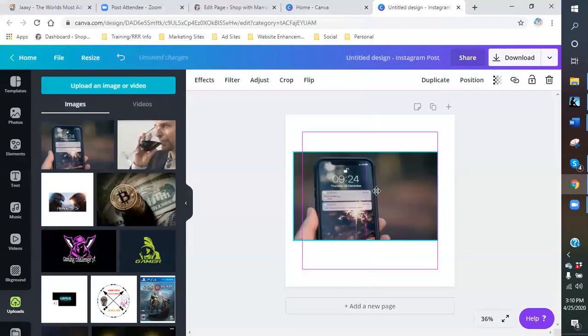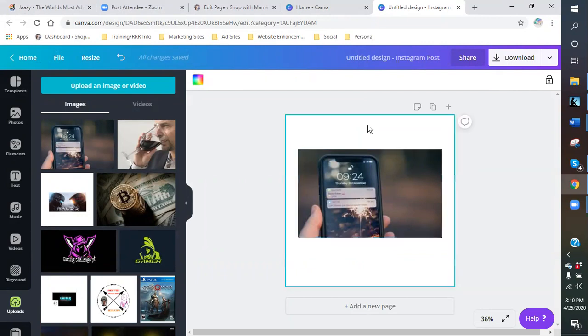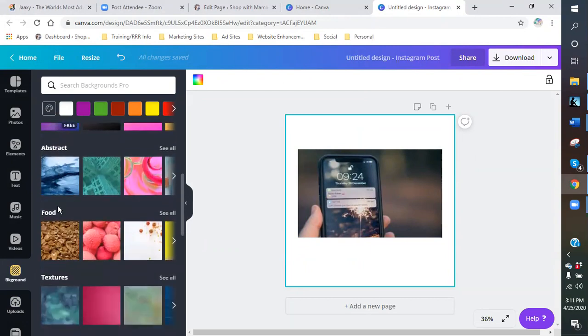Just want to be careful as you stretch it because then it starts to lose its consistency, and it starts to look a little grainy, starts to look a little distorted. So that's one of the things you want to watch out for. So there's your actual picture. And then I want to put a background. So we're going to click on background. And this is where you can get really funky with it. You can choose different backgrounds you want to add to it.